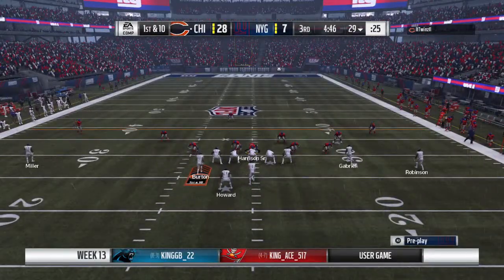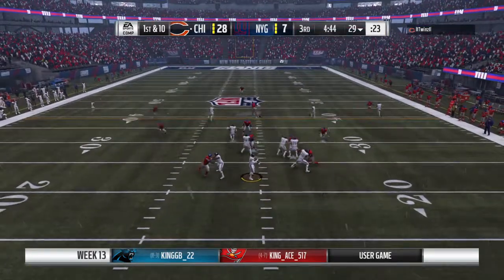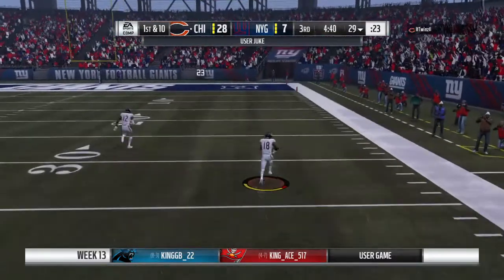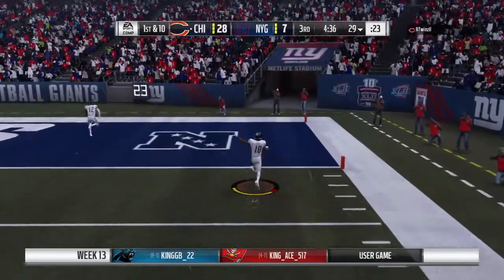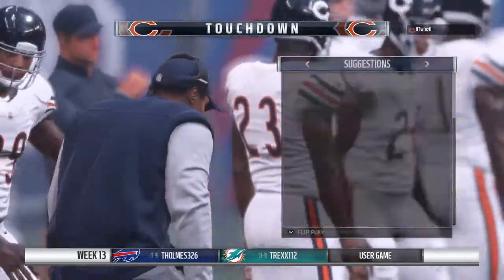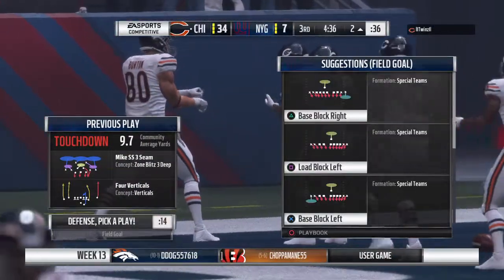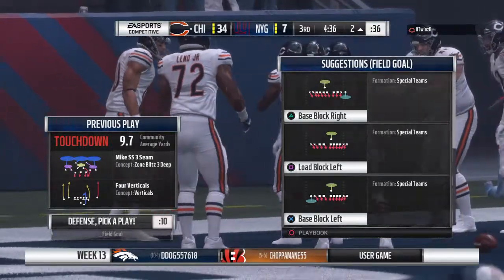All right, now, lucky 56. Throwing on first down. Knight. Wide open receiver, complete. The 20, 10, 5, touchdown, Chicago. Taylor Gabriel, touchdown number 18 on the year. And the Bears will add on to their lead.